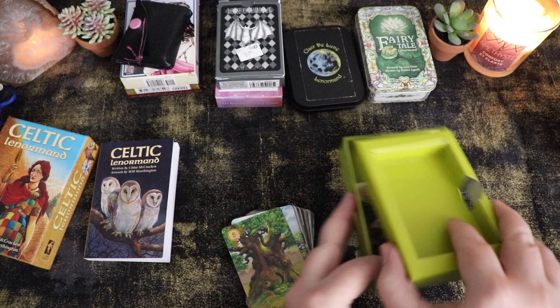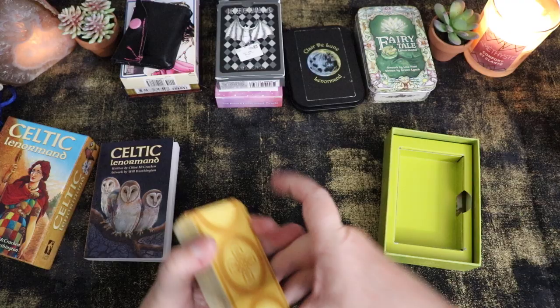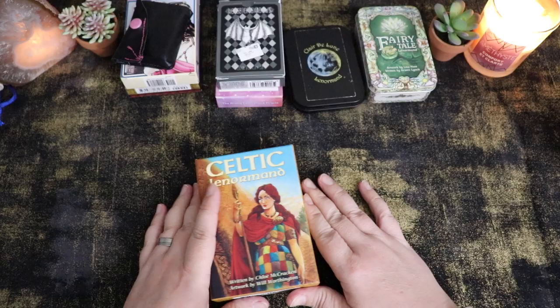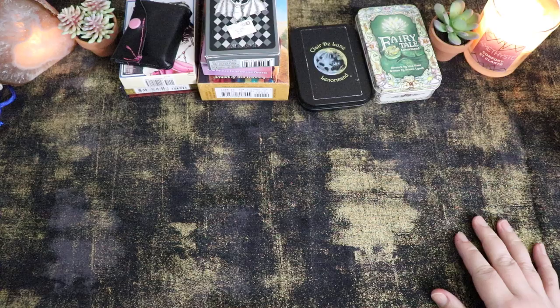But I love how customizable the deck is, and that way you can really make it your own. And I think that's really cool. If I had to only have one Lenormand deck, I might be tempted just because this one is so flexible in how you can work with it. But I really like it. That's not going anywhere. I don't think I'm going to do very well in this category, guys.